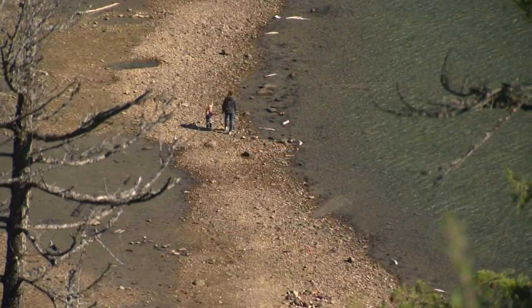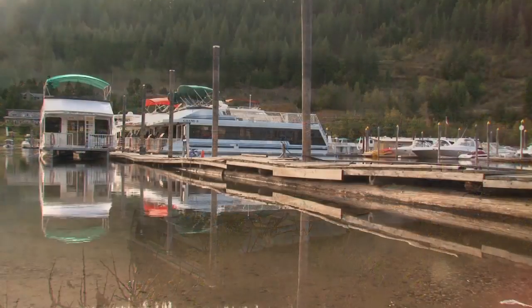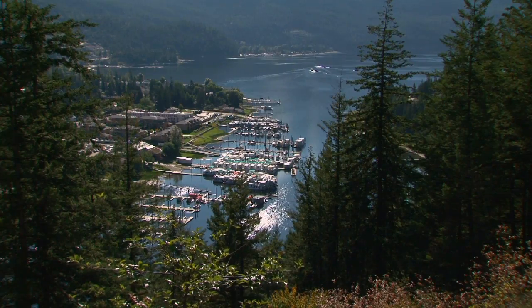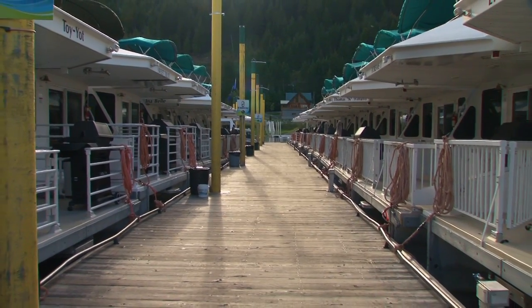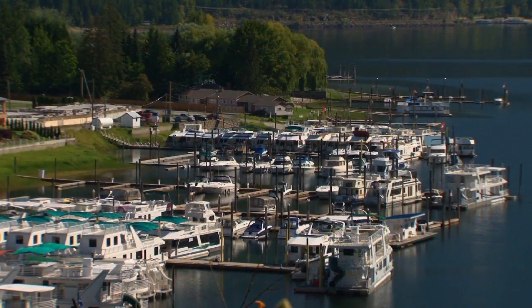You don't need to own a cottage to enjoy the Shuswap because you can come here and rent a houseboat. Sicamous is known as the houseboat capital of Canada. So how many houseboats does it take to make it a capital? To get the answer, we talked to Penny, general manager of Twin Acres Houseboats, the major operator in the area. So let's go over the numbers.